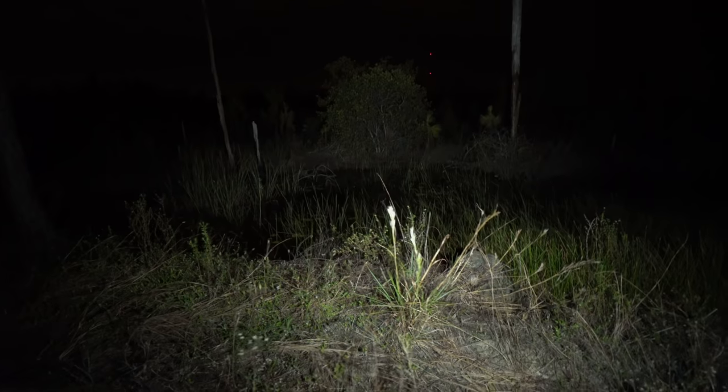He was right there at the top of that pine right there. That was so awesome. He was so close. That was like the most awesome thing. That was so cool. That was so crazy.